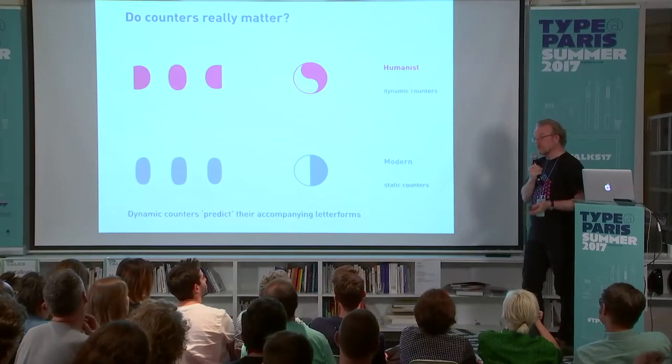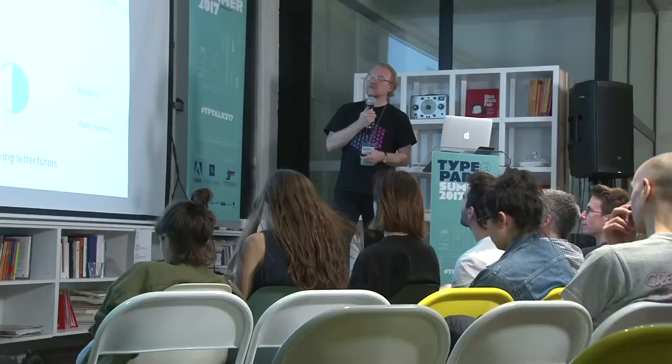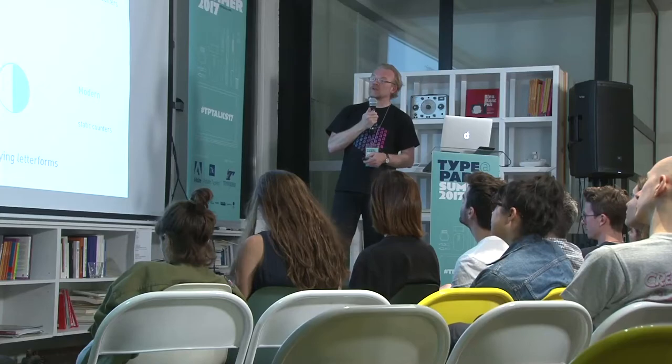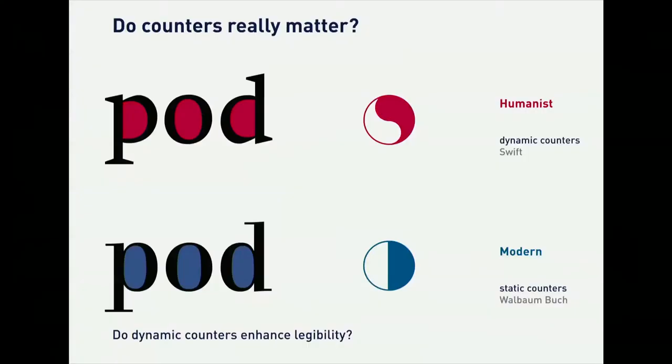And as we know, black and white are of the same importance. So the eye does not see the details, but it sees the differences. And that's what the eye relies on: differentiation. So I think it would be interesting to take a look here. I think probably dynamic counters enhance legibility, but I don't know how much. And it would be interesting to know what it really does.